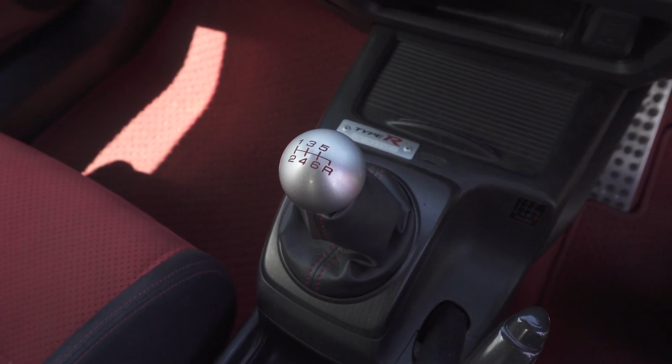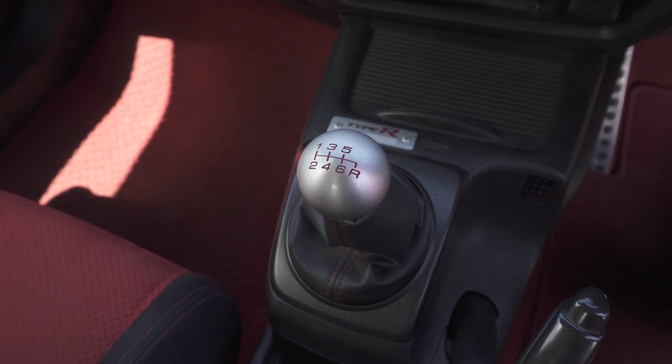I do love the gear knob on these cars because it's got like a nice ball shape to it, and I do find those very ergonomic and easy to use. So from a driver's perspective, it's quite nice, and just on initial changing the gears, it does feel very similar to the FN2 Type R and not the EP3.